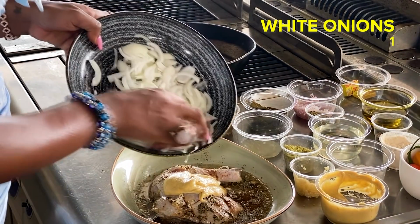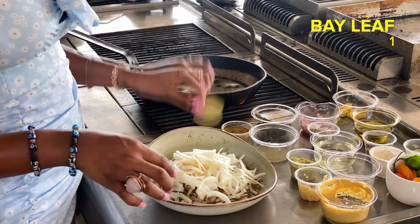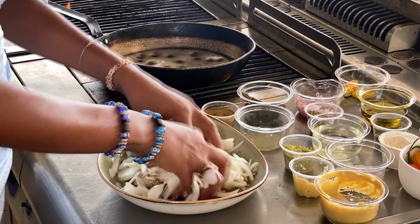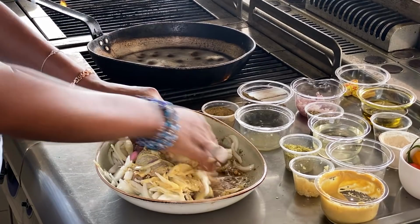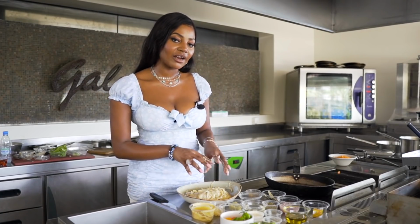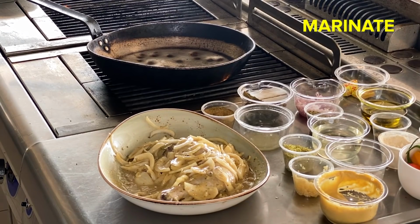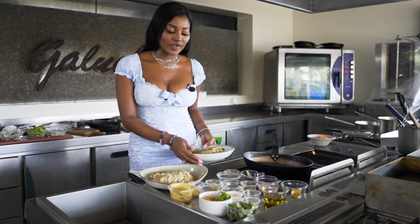And then add your white onions in. So you want the onions thinly sliced. Add a bay leaf, and the fun begins. Now with this, you've really got to get right in there and marinate and massage your chicken. And then we pop that in the fridge and let it rest for about 2 to 3 hours, or preferably overnight. So I have this chicken that I marinated overnight, but we are going to cook the two together today.